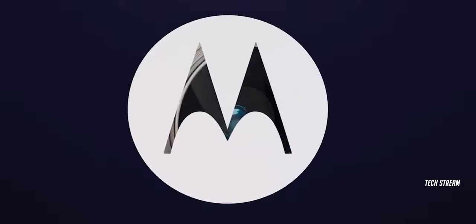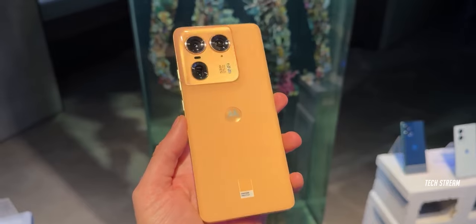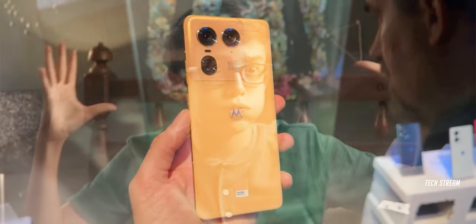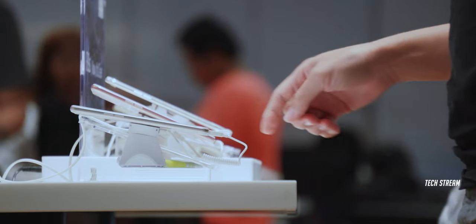So Motorola has finally launched the H50 Ultra, the most anticipated device from Motorola. The specs and price will truly blow your mind. In this video, we will see the top features of the H50 Ultra to help you decide whether to buy it or not.